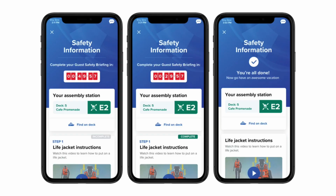Finally, the last and most important thing you need to do after you board is to complete the mandatory safety briefing. And with everything moving online, this is now done through the Royal Caribbean mobile app that you should already have on your phone. So make sure your phone is connected to the ship's Wi-Fi network. You don't need the internet package for that. Then you just follow the instructions in the Royal Caribbean mobile app to kick off the safety briefing process.